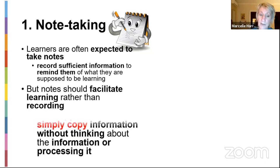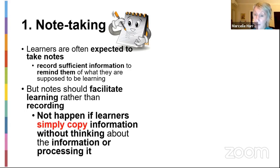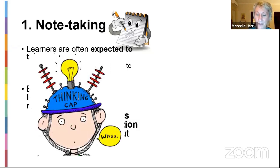So if you again are getting them to simply copy from the board without thinking, they are not processing the information and they're not learning it. So every time you say to your students, copy from the board, just remember, are they processing that information? Get them to go and write those points on the board to record those sections. Each one has to do it, so they each have to think about one thing. Right, again, put the thinking caps on.